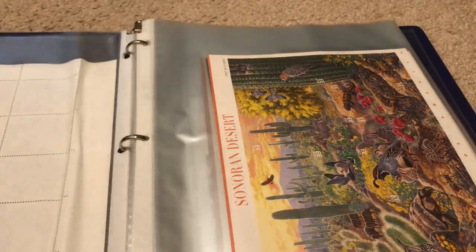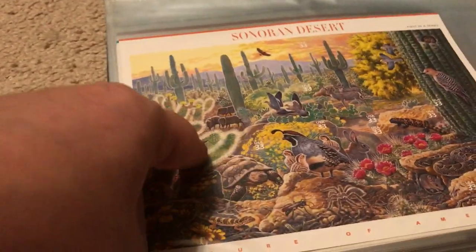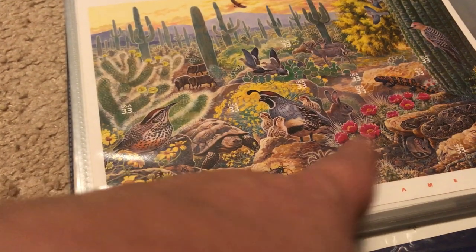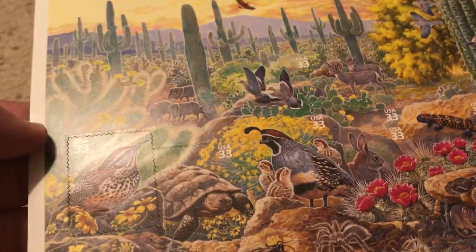This is my collection of nature stamps. I still don't have the complete collection, so every now and then I look on the internet to see if I can find a page I'm missing. But this is the Sonoran Desert. Each stamp is hidden in the picture. So, like, if I take this out, you'll see, you can see where they're cut out.